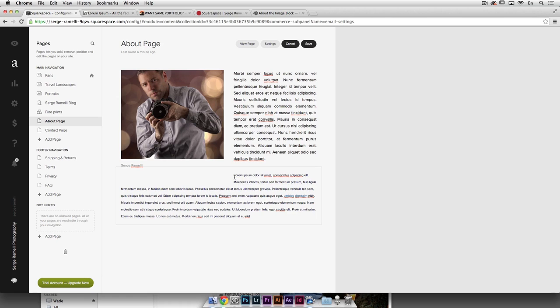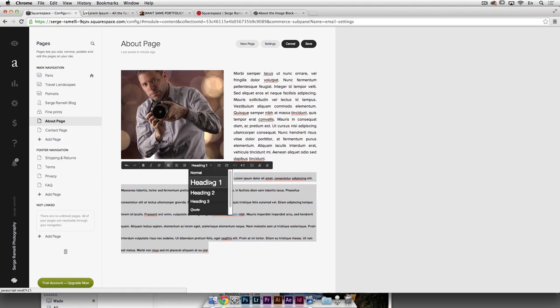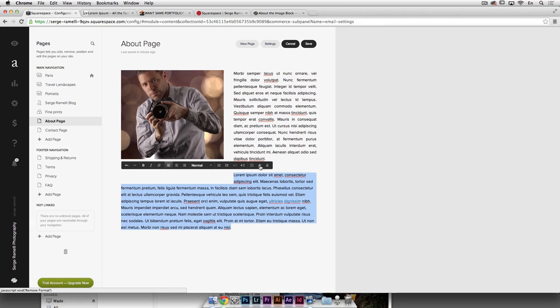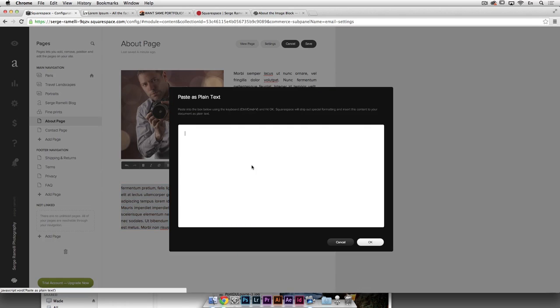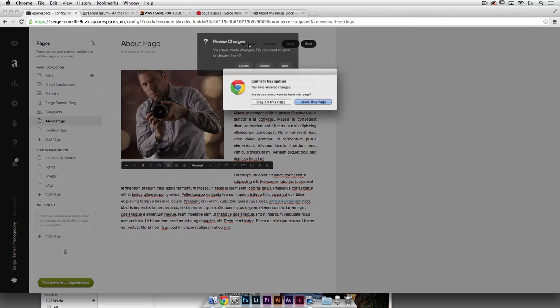I can make, of course, the text bigger, like hit normal or let's see, what do we have here? That's a different size of the text. Paste the plain text. No, that's not what I want to do. This is like the HTML type of text, so it's just a regular editor that you have. All right, so now let's see, view page.